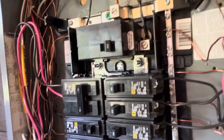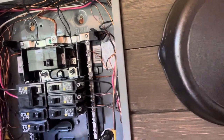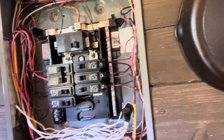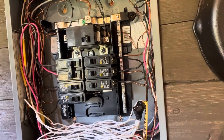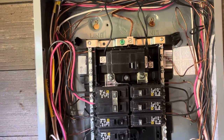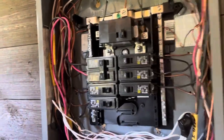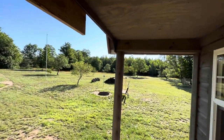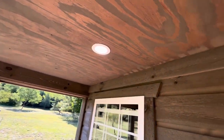Let's see if I can get this a little bit closer. We have those jumpers there, and I didn't know if those would really work. I'm obviously not an electrician by trade, and just had to figure things out. So it's working, and haven't had any mishaps or trips or anything like that. So that's the panel. All right, kind of show you what we got going on. I don't know how well this will turn out.